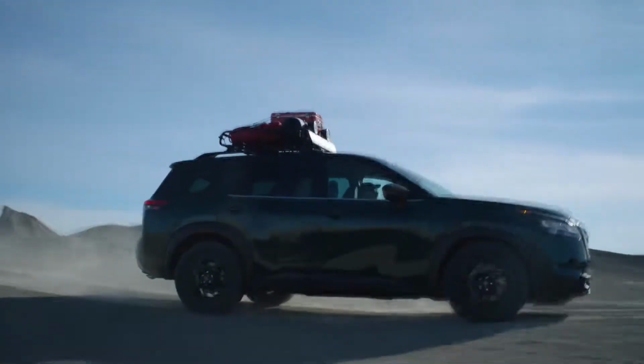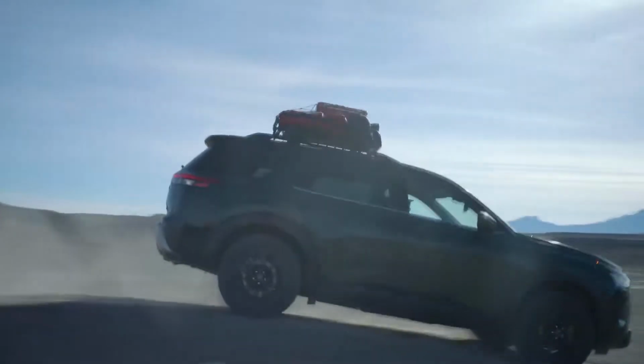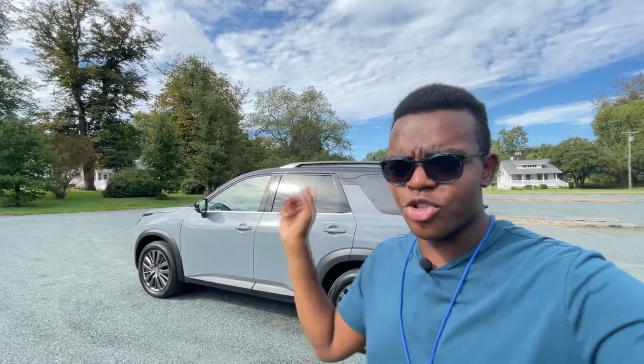This one has 7 different drive modes, and a few of them are off-road terrain modes like snow, mud and ruts. Well, you'll get the drift. I'll show you in a second.